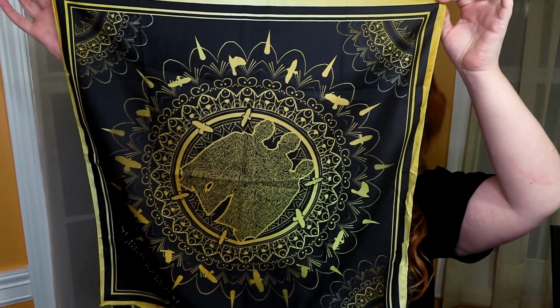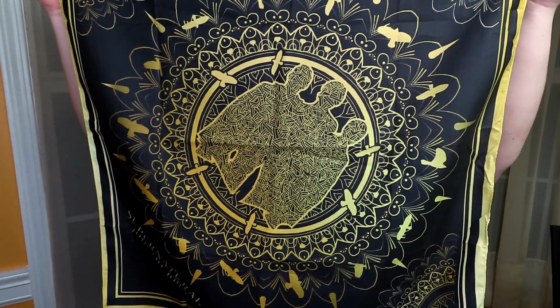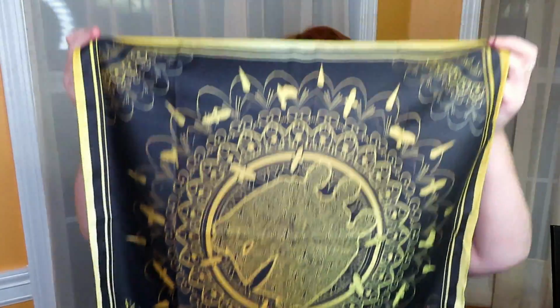Our next item up is something I've never received before in a box, and it is a bandana. Here we got a silhouette of Sam and Dean and Castiel. We got the logo of Supernatural Join the Hunt down at the bottom. And again, we have that black and gold motif that is very prevalent in this box.